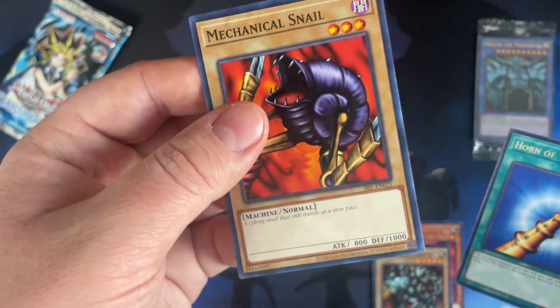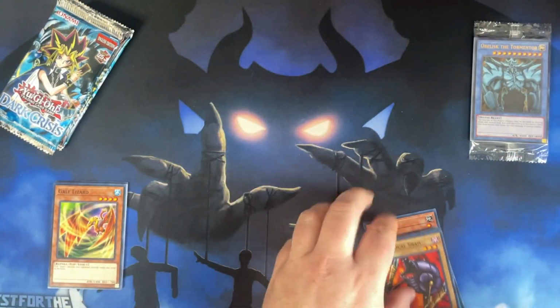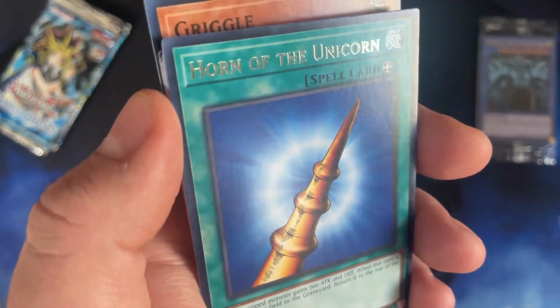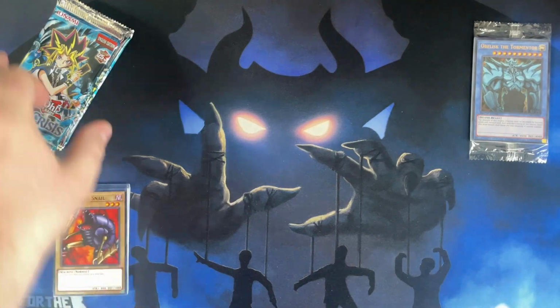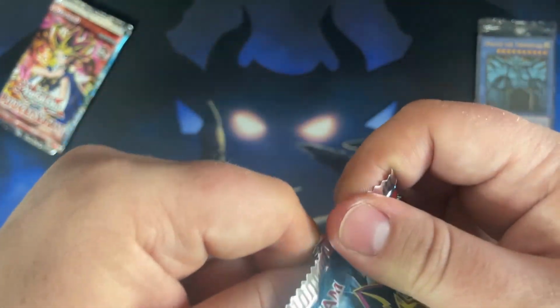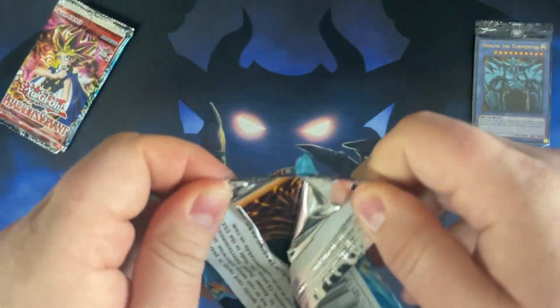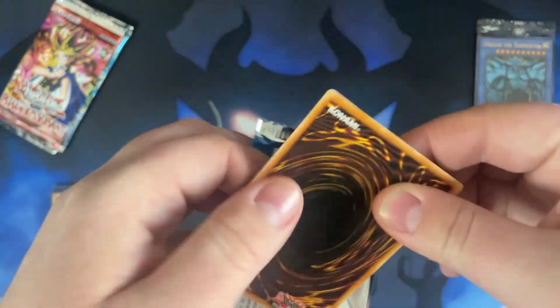So maybe I did them in the wrong order that time. I want to say this is the rare, the silver one, and then you have a chance at foils. All right, Dark Crisis. Oh, this is so weird. The Magic packs, I think, are the opposite. I think they're sealed the opposite way, so I keep grabbing them in the wrong direction.